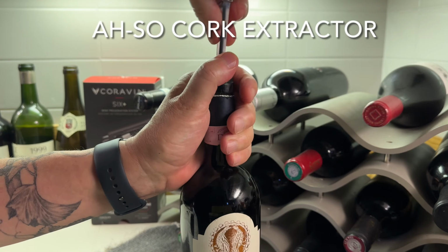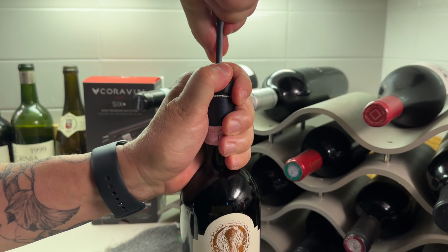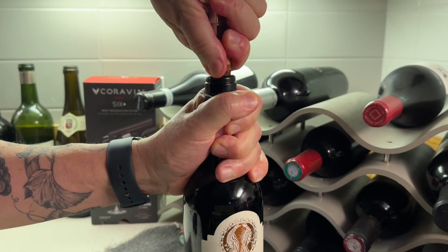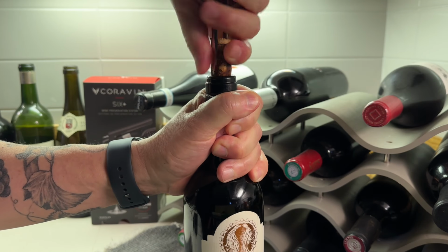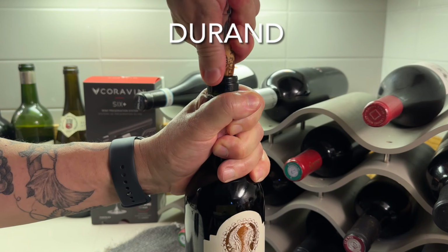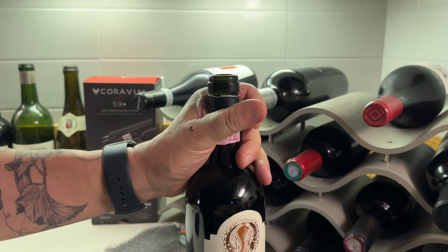I'm also using what is called an ASO, sometimes just a 2-pronged cork extractor, which is helpful with older bottles where the cork can be a bit soft or crumbly. This type of opener costs about $10. Another option is the Duran cork extractor, but the truth is, at over $100, I'm just too cheap to buy one.